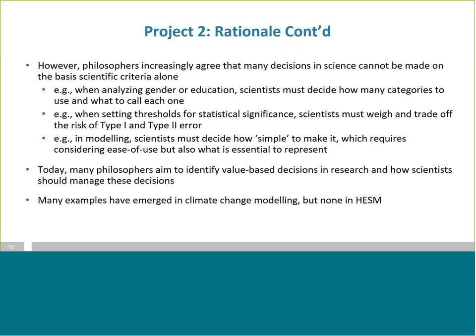And if we had a bit more time today, we could look at the formal challenges that have been made against the value-free ideal. But since we don't have a ton of time today, let's just look at 3 examples where we can see how this idea is intuitive. For example, when scientists are studying concepts like gender or education, or really anything where there's an idea that the best way to look at the data would be in a categorical sense, scientists can't get around having to decide how many categories to collapse that concept into, and then they have to decide what to call each category.